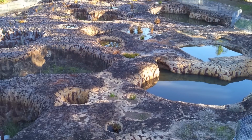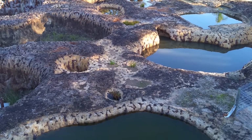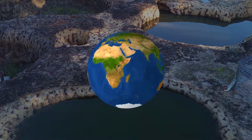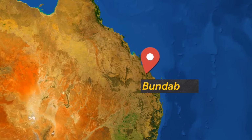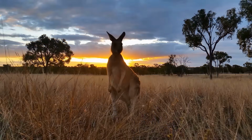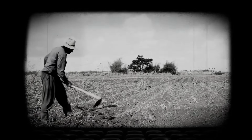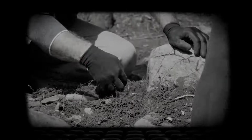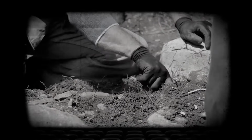If you're ever going to head down under, don't forget to pay a visit to the Mystery Craters in Queensland. Halfway between Bundaberg and Gingin is one of Australia's most baffling finds, and that's saying quite a lot for Oz. In 1971, the site belonged to a farmer growing zucchini and potatoes. As the farmer tried to expand his farm, he kept hitting large rocks in the fields while plowing.